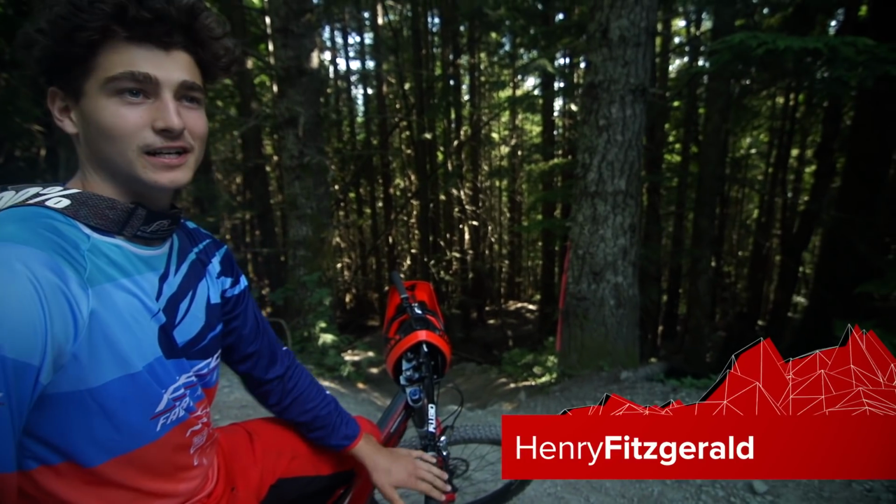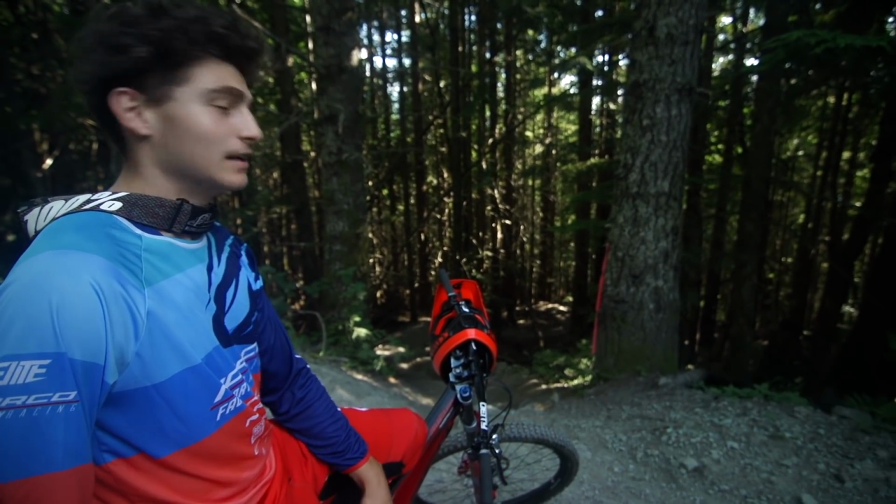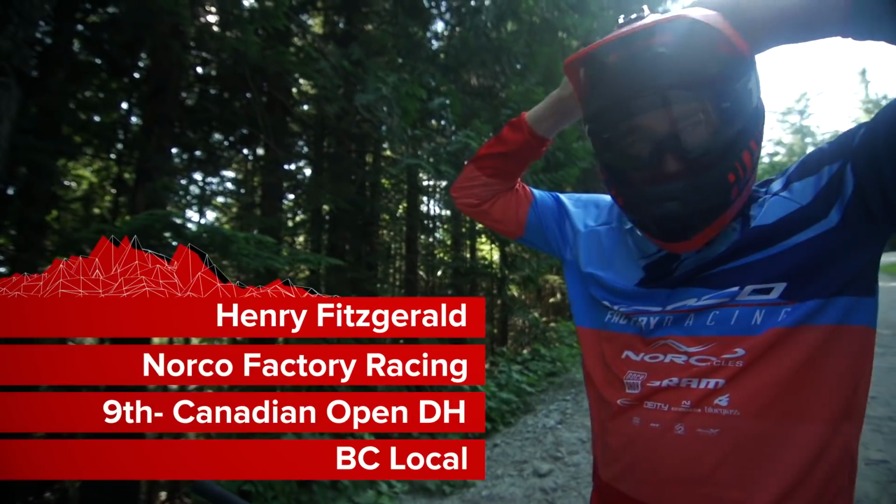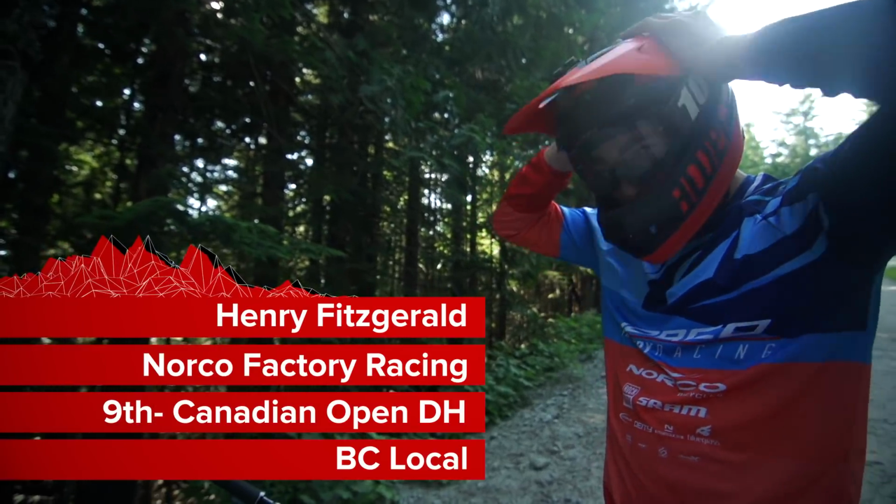We're out here in Squamish checking out 19th Hole, and we're gonna do some riding and check out some lines. It's looking pretty loose just from the road up here, should be good.